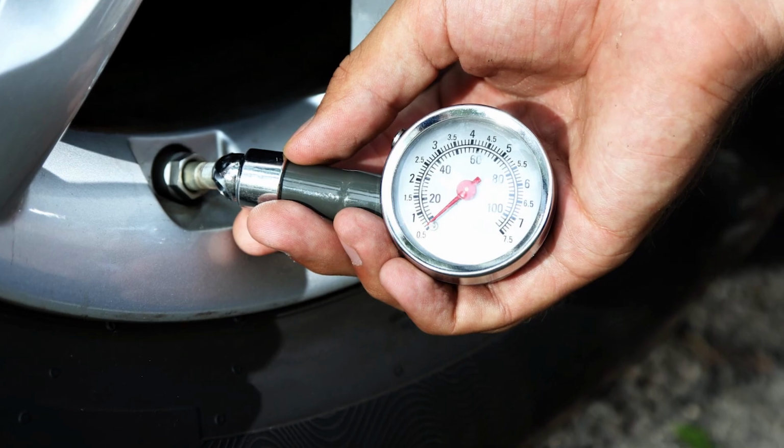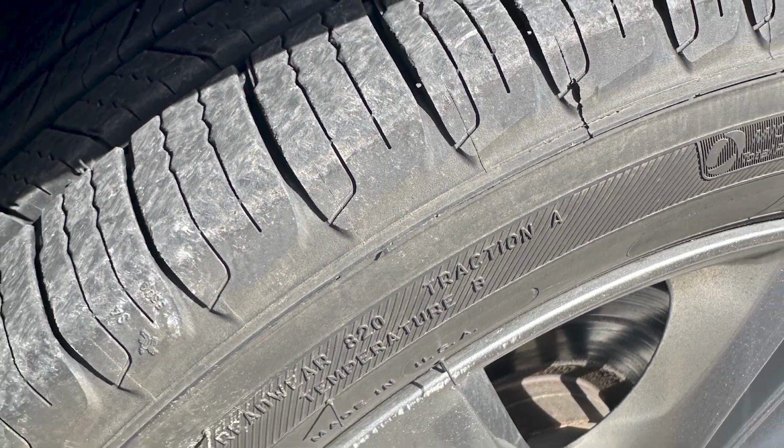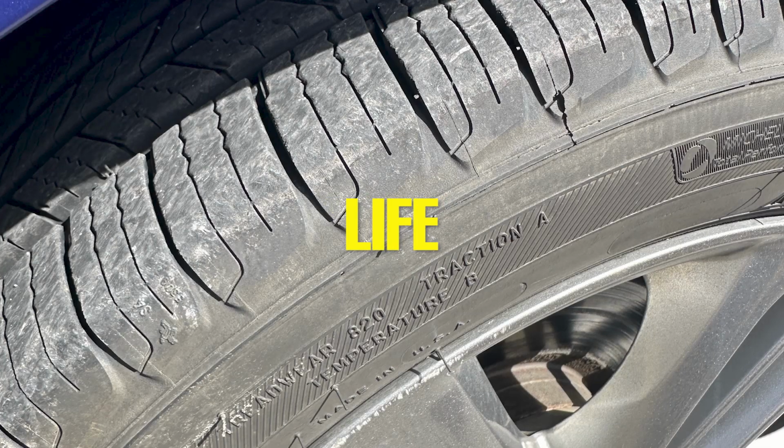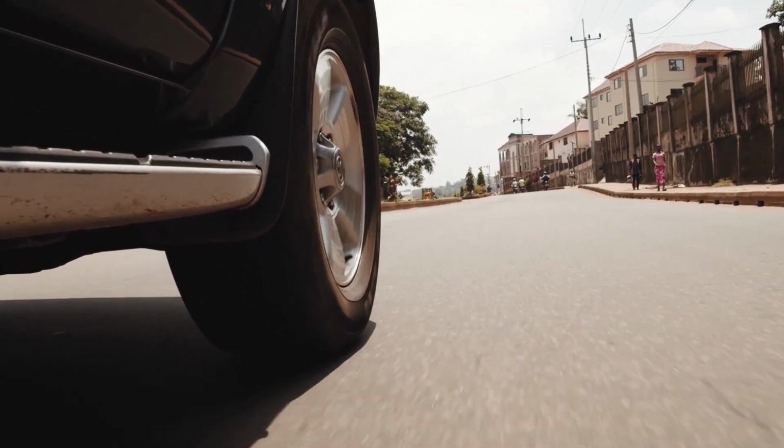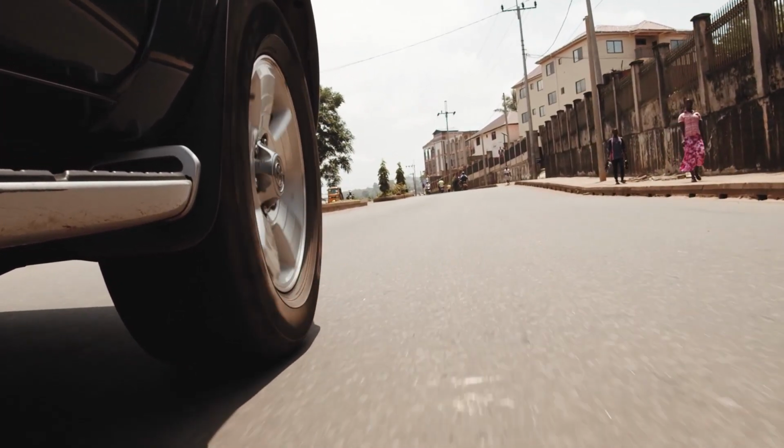And please, check your tire pressure weekly. Just 5 psi low, that's like throwing away 25% of your tire life. Rotate every 5,000 miles and make sure you're using the right pattern for your car.